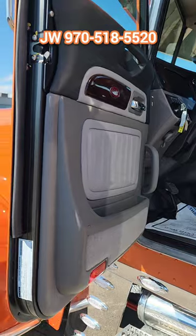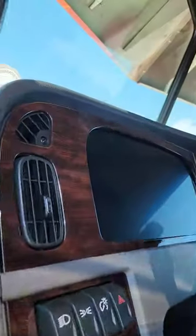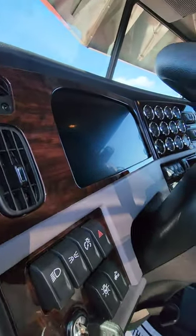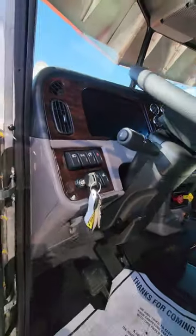Yeah, shoot me a call. I'm JW, 970-518-5520. This truck came in at 17,846 on the scale. That's with a wet engine and about 30 gallons of fuel, 10 gallons of DEF roughly.